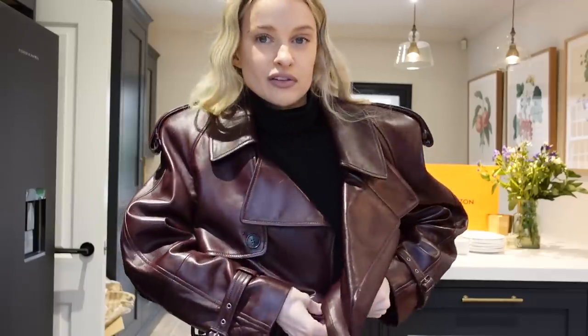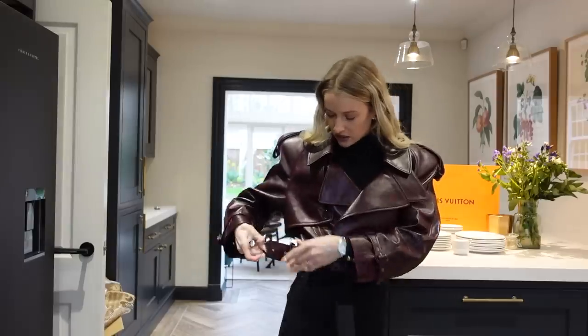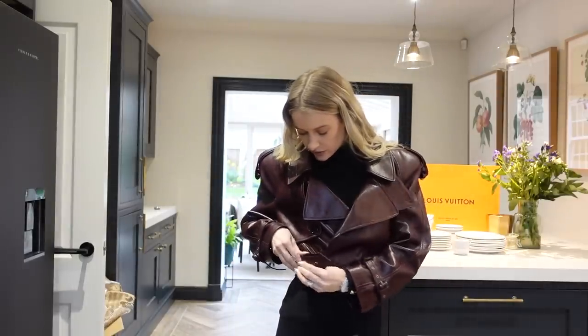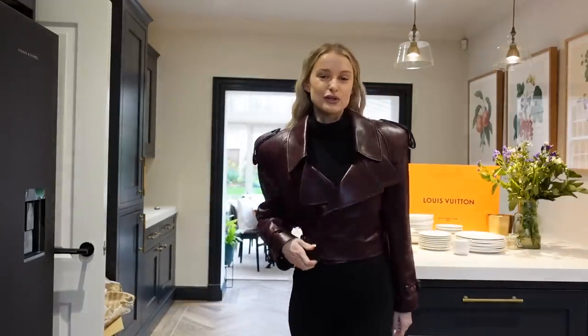So you could wear it oversized and open and just chilled and chic. But what I love about it is that it has its belt section here. So if you want it to be that really fitted silhouette around the waist and then oversized on top, you can do that and pull it in. It's so flipping chic, isn't it?